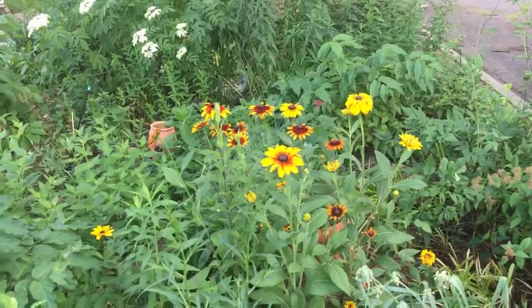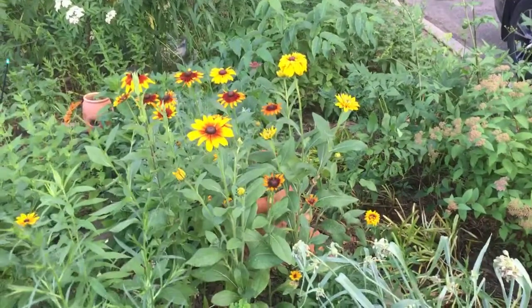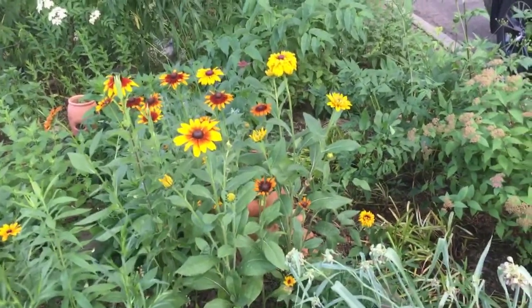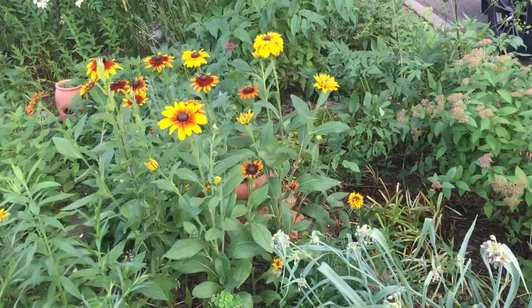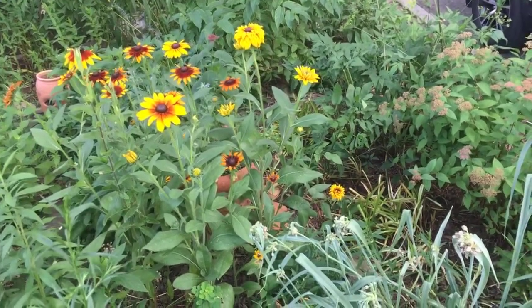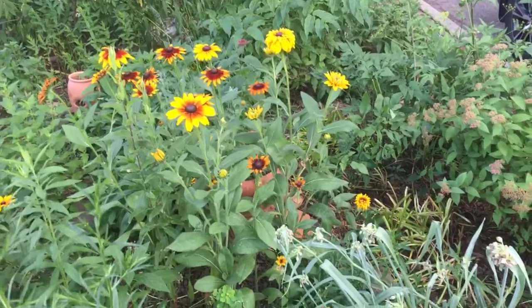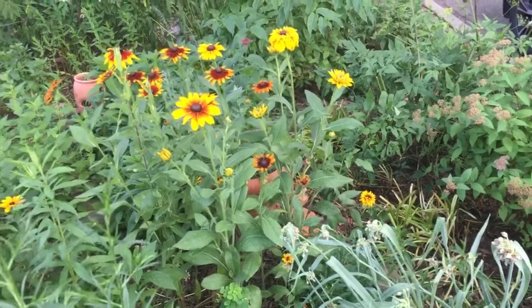And at the end of our first summer, these wonderful daisy-like guys, these Rudbeckia is what they are. Why it's fun to say, Rudbeckia. These were donated to us. They actually were listed as what's called an annual.